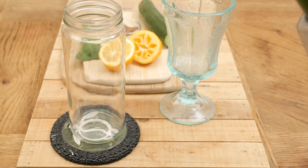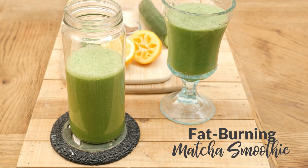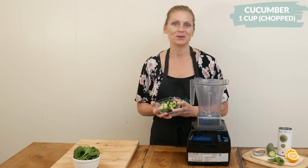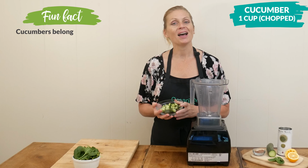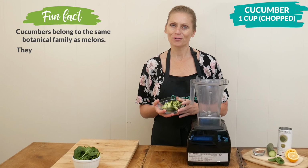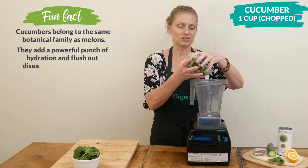So today we're going to be making a fat-burning matcha smoothie. To your blender, let's begin by adding 1 cup of chopped up cucumber that has a high water content to help keep you hydrated. It's also full of fiber, which will help keep you full, and it's so good for your digestion.